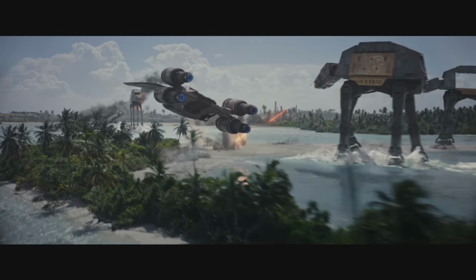Now, this is also one of the most gorgeous, beautiful shots in this entire trailer. It's just the sight of how massive these AT-ACTs are, and you got the U-wing right there, and the AT-ACTs are just wading through that water with the explosions everywhere, and you got the dichotomy of the beautiful forest and beautiful turquoise water, combined with the deadly force of the Empire.